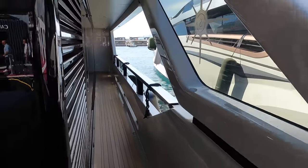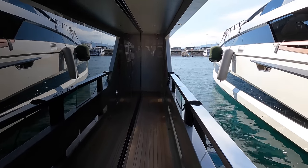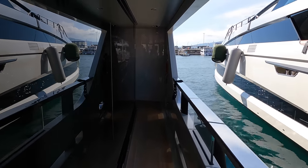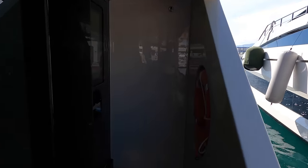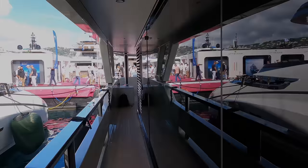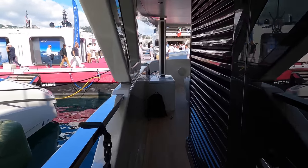It's worth mentioning that potential buyers were touring the vessel during my visit, and for privacy reasons, I did not want to get them in any of my shots. So bear with me as I guide you through the accessible spaces on this magnificent Explore yacht, showcasing these stunning features, including, of course, the engine room and the bridge.